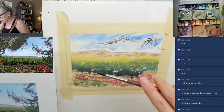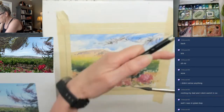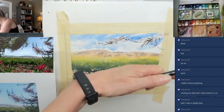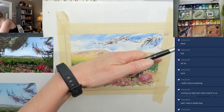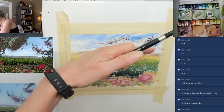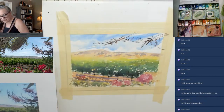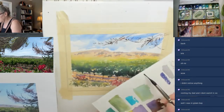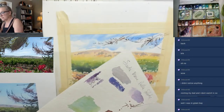Maybe just a little bit of splatter, some purple splatter over the top of these vines. Just get a dark mix of a little bit of ultramarine and alizarin crimson. Maybe lean it more to the blue side than the red side. I really want a kind of a purpley color.